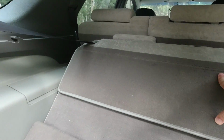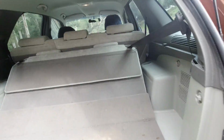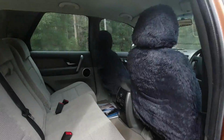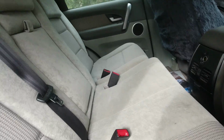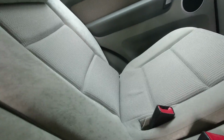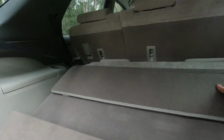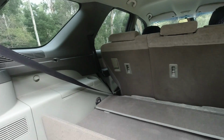So now that should fold down, and would do if I hadn't. These things are never quite as easy as they make it look in the advert, are they? So I need to move this seat forward a bit, both sides. And perhaps now we can fold that down. There we go.